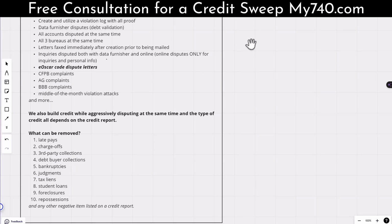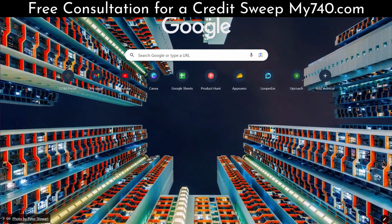If you don't have the proof noted down, you won't be able to do that. I created an app to track all my violations. It's very simple. You don't need to use an app. You can use something super simple. Data furnisher disputes. I'm going to pull up something. Let me go find it real quick.